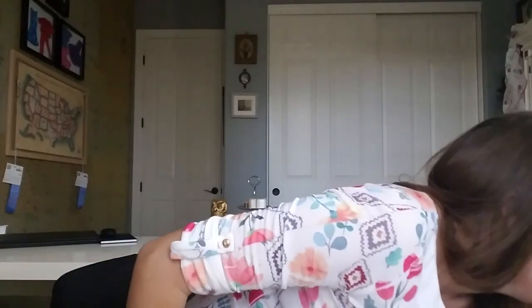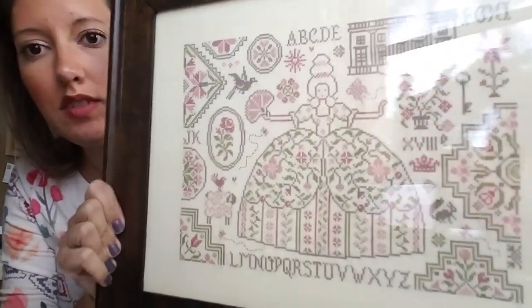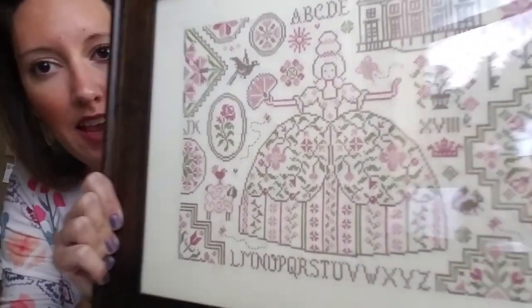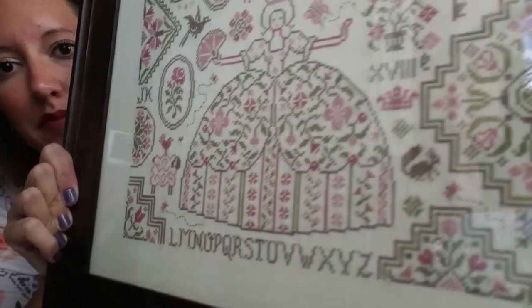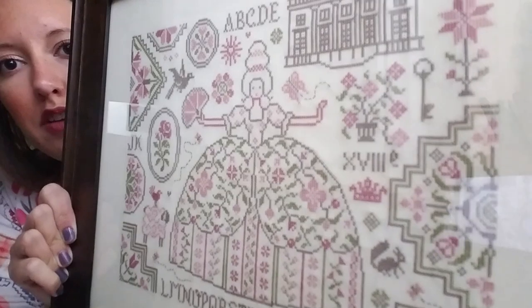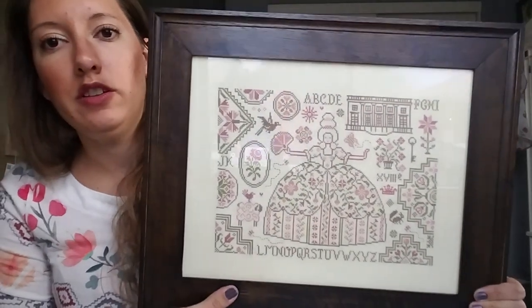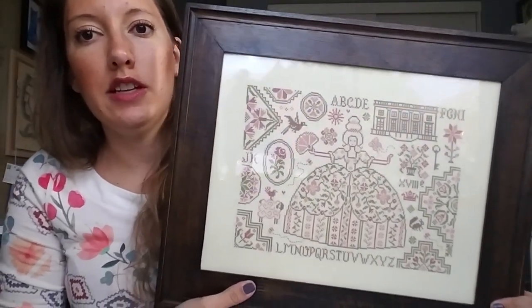Favorite finish? I'm going to say probably my Marquise piece by Jardin Privé. Love the colors, loved how simple it was, yet very detailed. Simple stitch, yet it looks complicated as hell. So, yeah, this is definitely my favorite finish for the year and I can't wait to get it hung up.